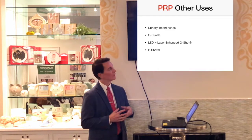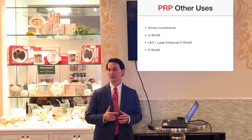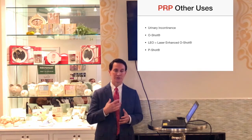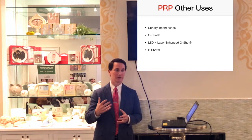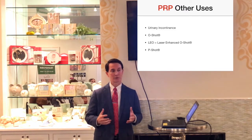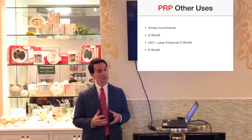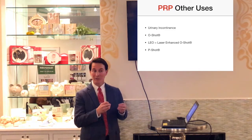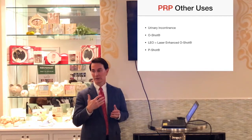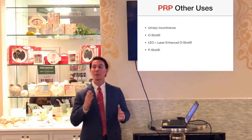And you see the LEO, the laser enhanced O-shot, we're already doing the Intima now, and we have lots of our ladies, because of loss of hormones, the vaginal tissue is becoming aged and dry and uncomfortable for them. They're having a lot of pain during intercourse. It almost becomes impossible. So we're doing that already, and the results have been really good, even with improved bladder control. But now we can combine these two. And we can treat not just the entrance and the clitoral area, but the entire vaginal lining. So it's really fantastic. Anybody know what P stands for?